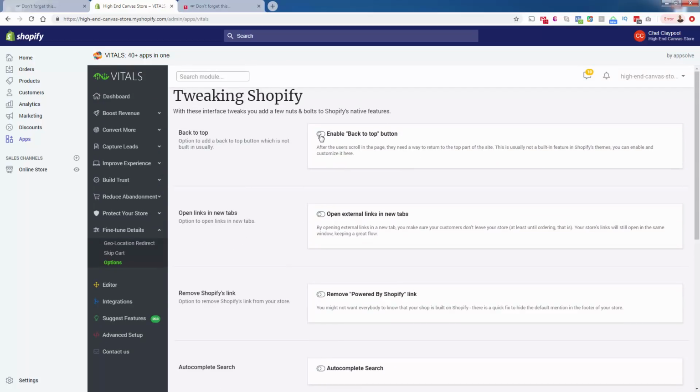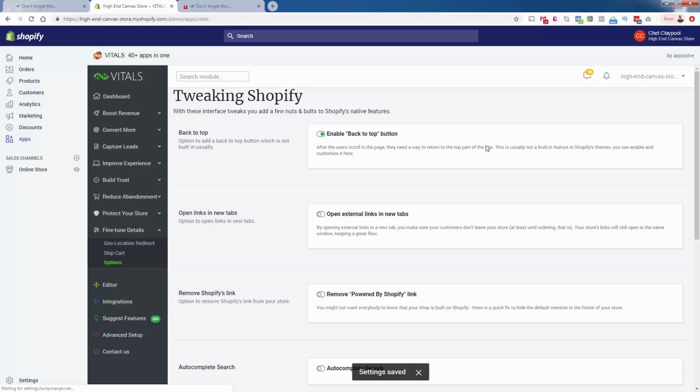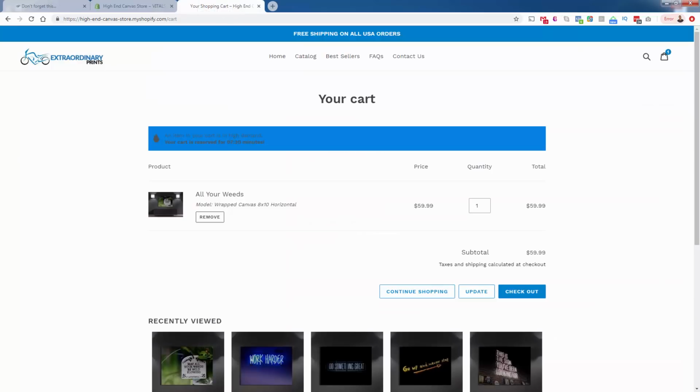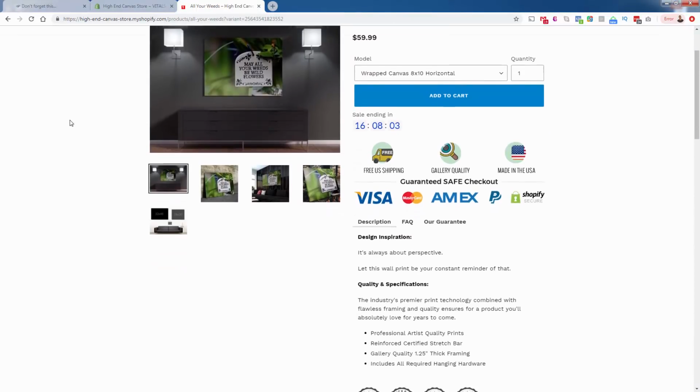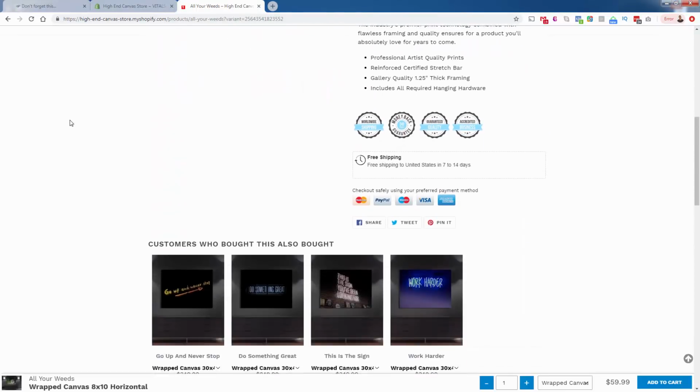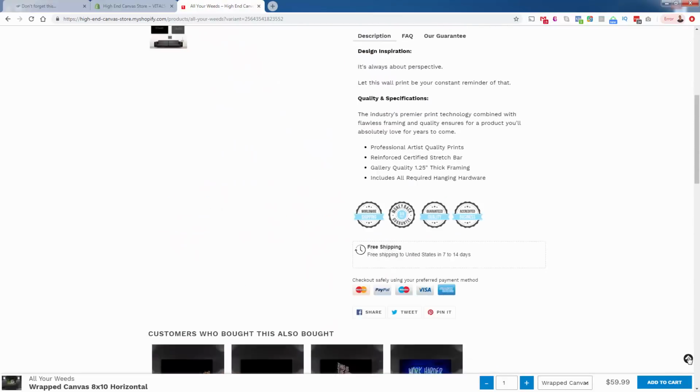And we have the enable back to top button. If we enable that, once people scroll down to the bottom of any page that is long, especially, there will be a back to top button. So let me go ahead and reload this so you can see that. So I'm on a product page. I'm going to scroll down, pay attention to the bottom right-hand corner. As I scroll, a little back to top button comes over here. If you watch this, we'll scroll back up to the top.